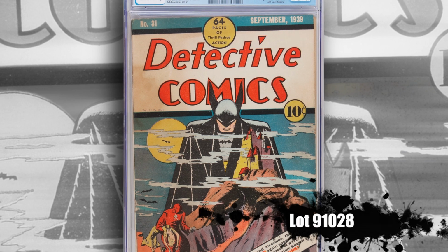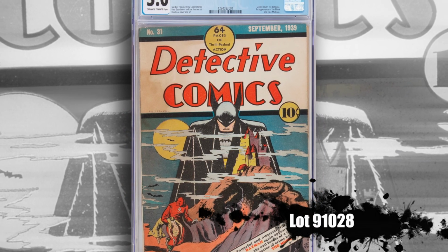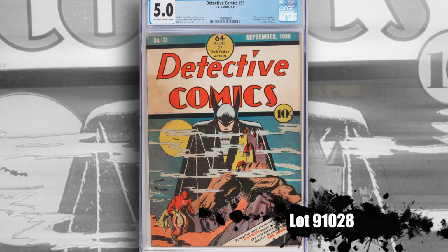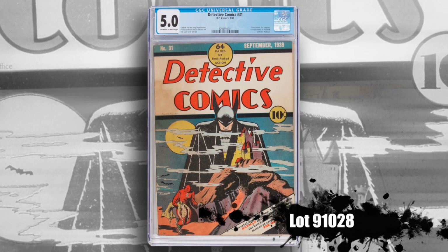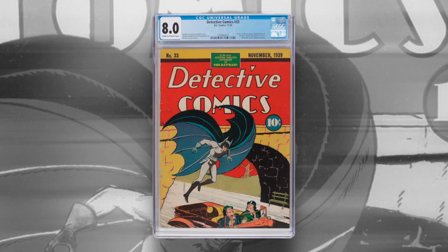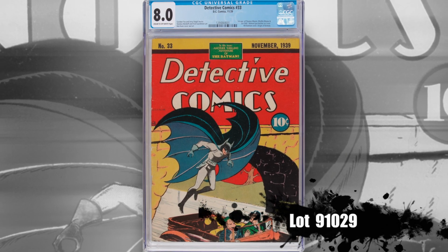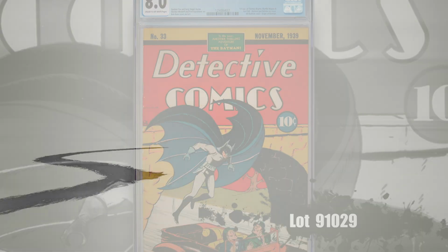Golden Age, how about Detective Comics number 31, the classic cover? There are so few unrestored copies out there, and nobody seems to want to part with one. Well, luckily somebody did here, auctioned with no reserve, of course. Just two issues later, another big key, Detective Comics number 33. This is graded very fine, 8.0, and this is the origin of Batman.